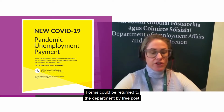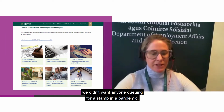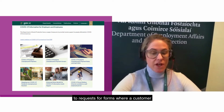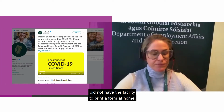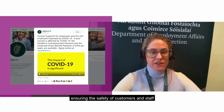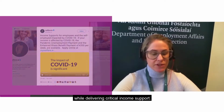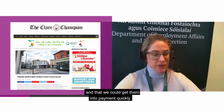Forms could be returned to the department by free post. We didn't want anyone queuing for a stamp in a pandemic. We created a new mailbox to receive and respond to requests for forms where a customer did not have the facility to print a form at home. The objective was to keep Intreo centres from being overcrowded, ensuring the safety of customers and staff while delivering critical income support. It was essential that people could apply quickly and that we could get them into payment quickly.